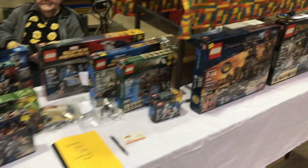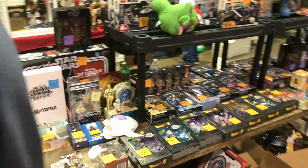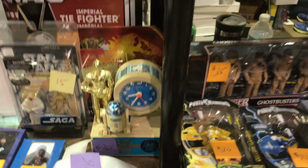Here we had some Lego vendors. I always tend to have a mix of stuff at my table. Other people go for a table that's dedicated to one particular thing.